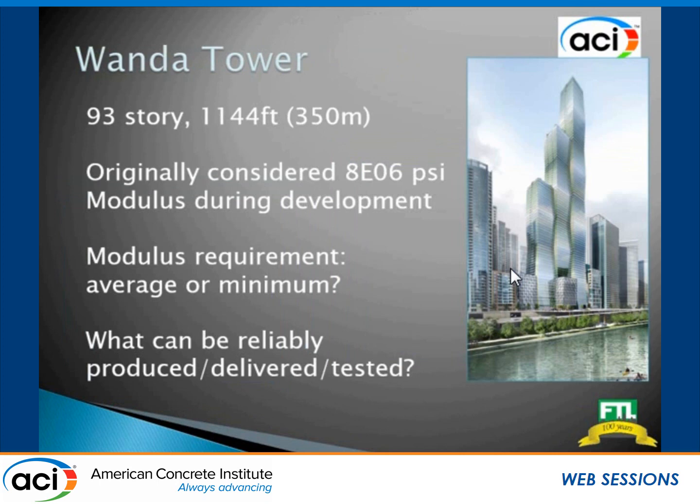So now into a little bit of a specific. Wanda Tower, which you saw with Nick, they were originally considering an 8 million psi mix modulus requirement during development. What it meant is that on the lower floors where they had retail space, they'd be able to narrow up the columns by about 9 inches, which seems kind of crazy, especially in a place with as much space as Utah. But in Chicago, 9 inches of retail space on each column is thousands of dollars more rent. So it was a consideration.